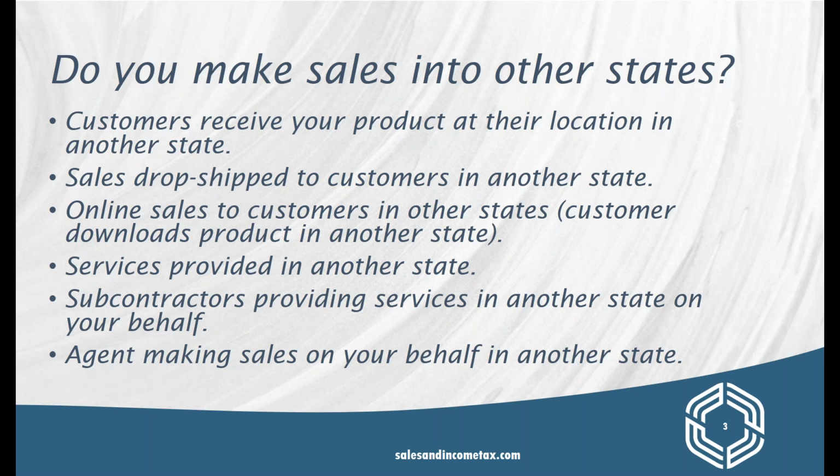Agent making sales on your behalf in another state. It may not be your specific employee, but they're working on your behalf, selling your products. So let's say at this point you've determined, yes, you in fact make sales into other states. The first question that you need to answer is whether you have a physical presence in the state that you make sales in.